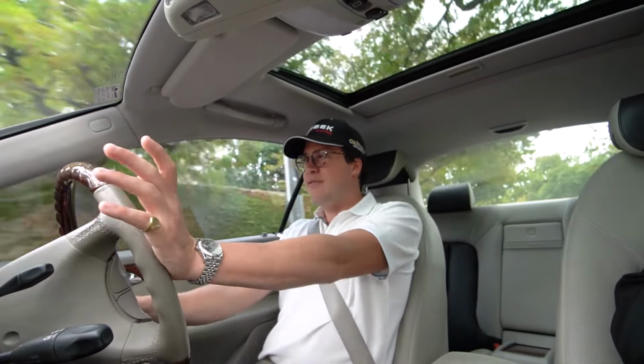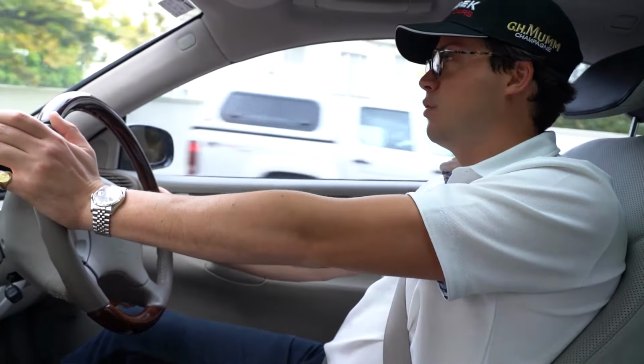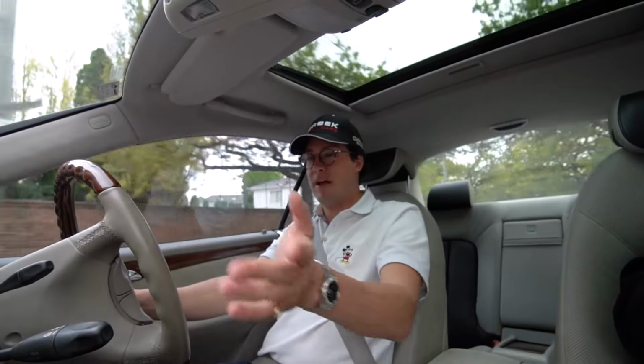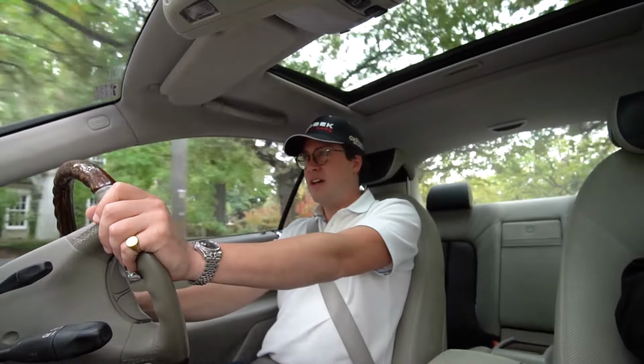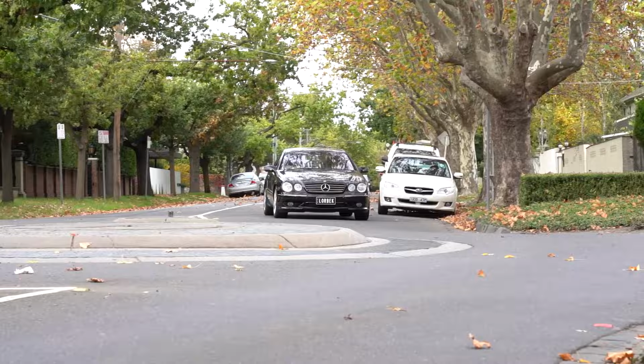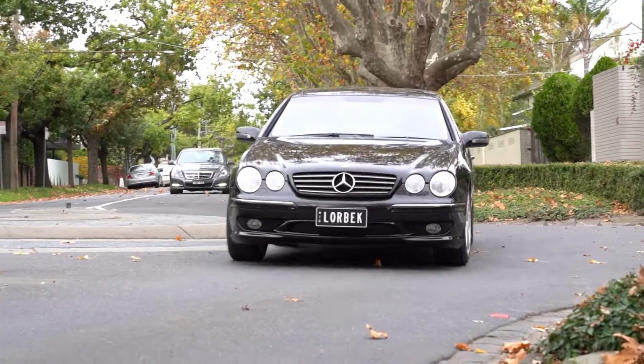And even though Mercs from this period were often accused of having very poor build quality, you couldn't say that about this car with the benefit of hindsight. It's got no squeaks or rattles, and everything in here still looks like it did when it left the factory. You could go as far as to say that it's completely Mickey Mouse in here.